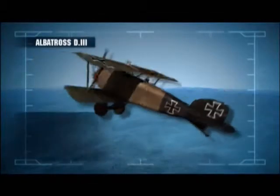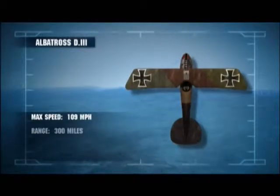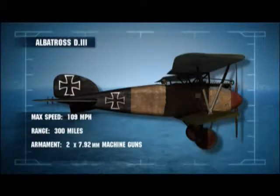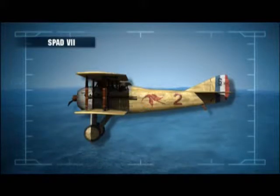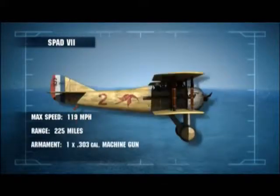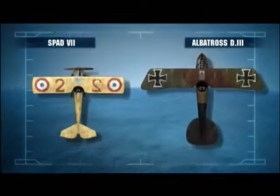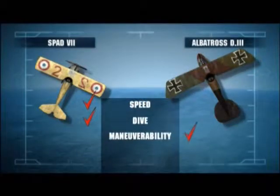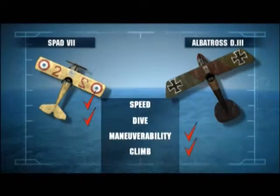The Albatros D-3, flown by Ernst Udet, is a fast-climbing and maneuverable fighter that dominated the Allies when first sent into combat. The French-built Spad 7 is sturdy, with a 150-horsepower Hispano-Suiza V8 engine and a top speed of 119 miles per hour. The Spad is 10 miles per hour faster than the Albatros and better in a dive, but the D-3 is more maneuverable and has a better rate of climb.